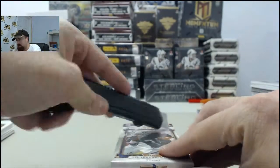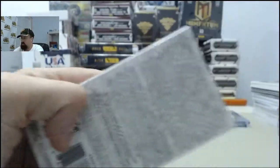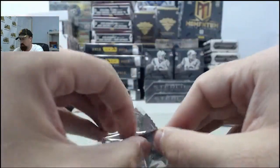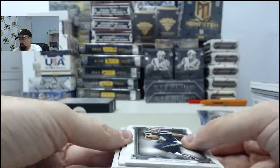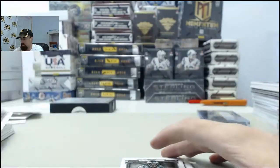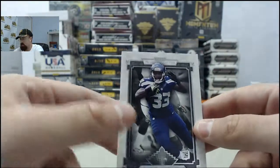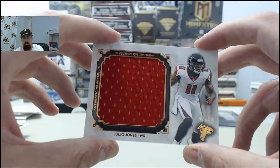And final pack here. 2013 Topps Museum Collection Football. Start off, DeAndre Hopkins. Well, Sean McCoy scored a touchdown yesterday and injured his thumb as well. Russell Wilson, Christine Michael, and we have a big old jersey of Julio Jones, 42/50.